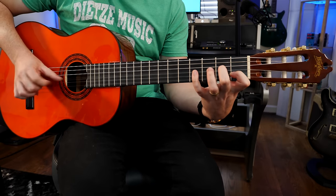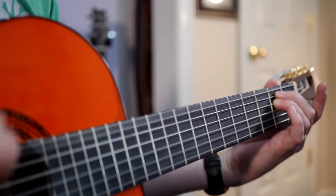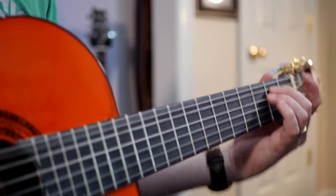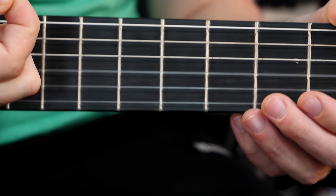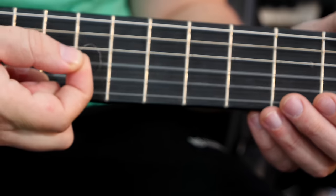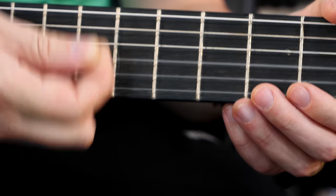I remember hearing this song when I was really young and I had no chance to play it. But it was always one of those songs that I was like, one day I'm gonna be able to play that. It was Mediterranean Sundance by Al Di Meola. And as you can see, the metal or nylon or whatever is on this string is kind of coming apart. So I don't know how long this guitar has left, but one of the first songs I ever learned.